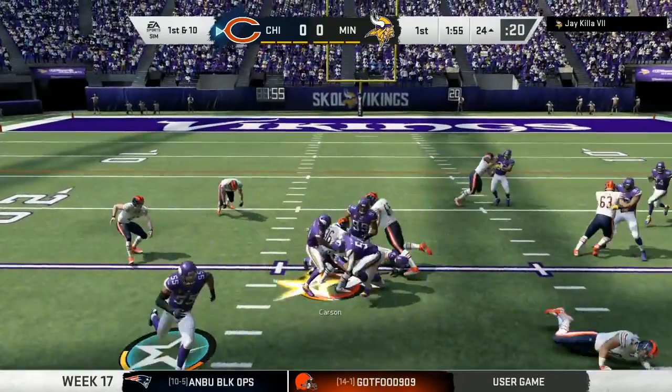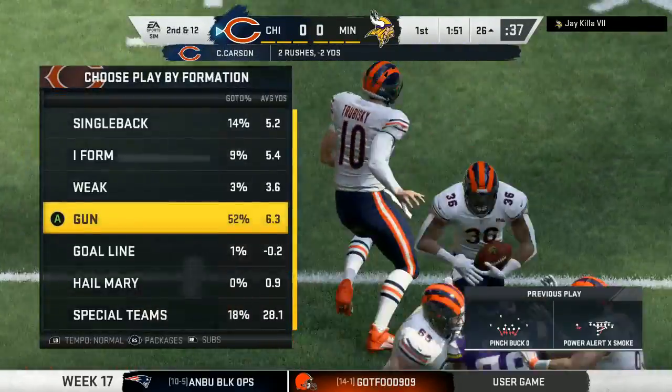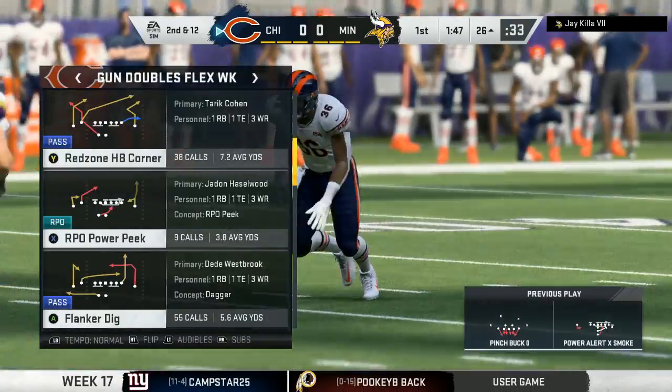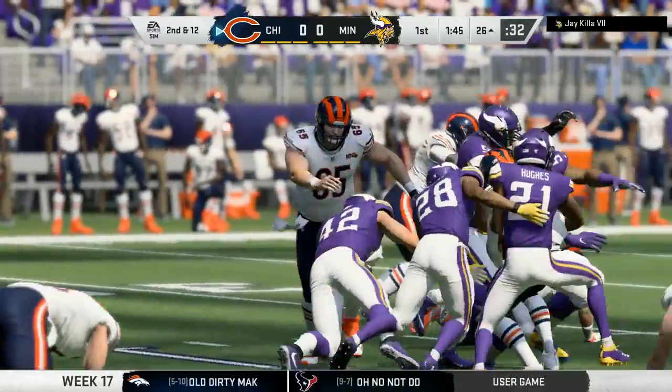They'll run on first down. Carson, and he is met quickly in the backfield. Down he goes, folded like a lawn chair. It'll wind up being a loss of 2, and that'll make it 2nd and 12 at the 26-yard line.